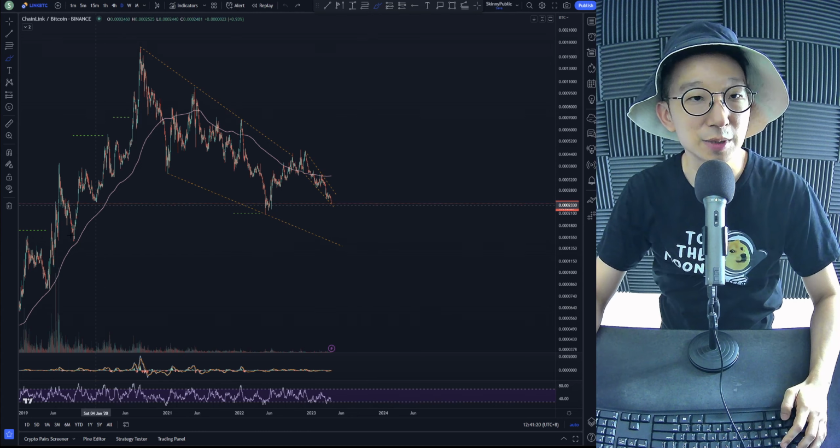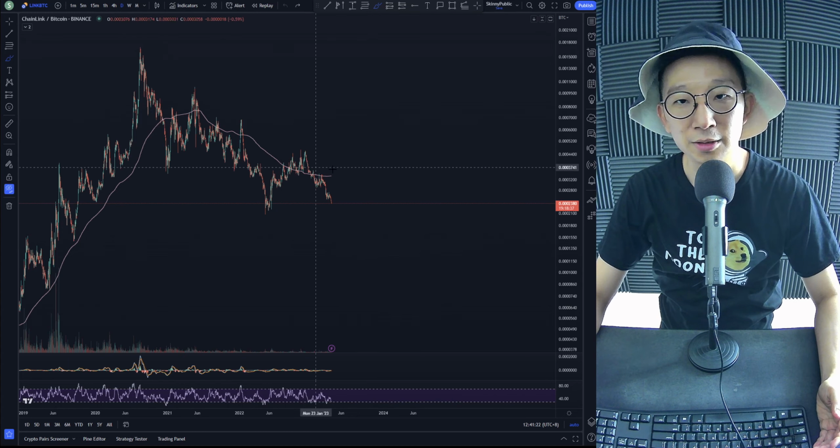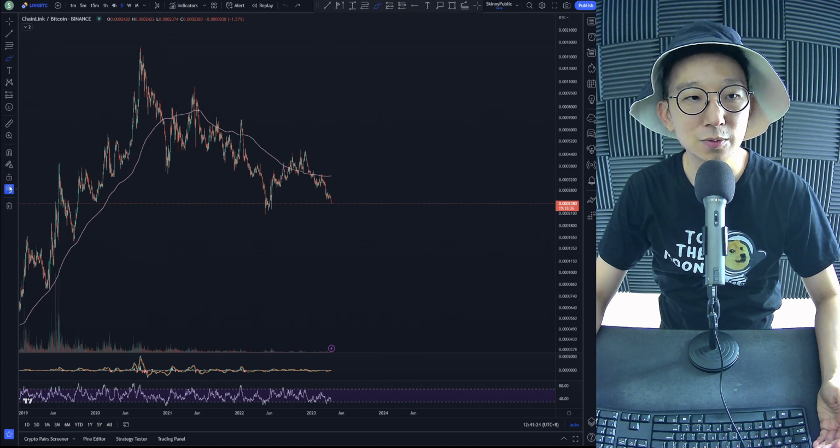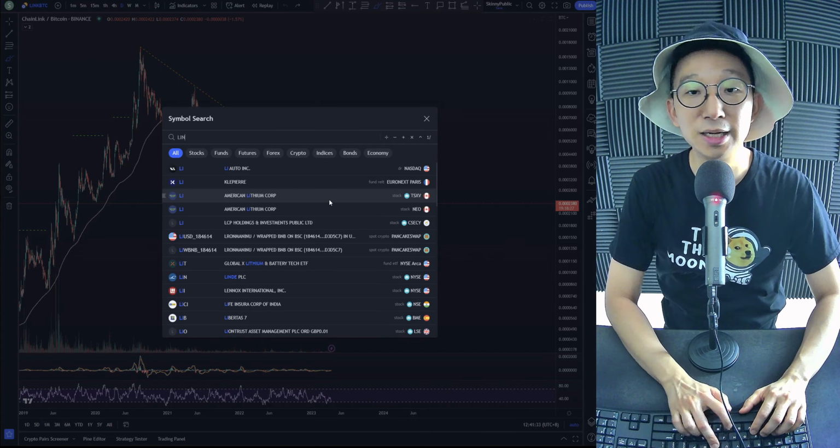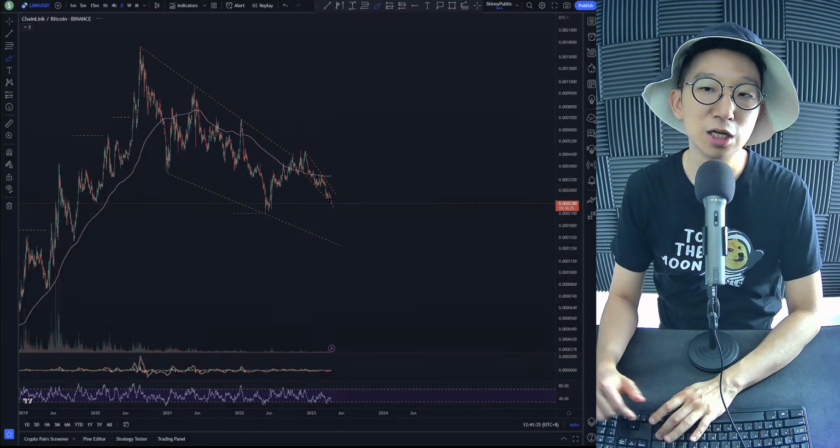Because we're still under the skinny pink line. We're still largely under the skinny pink line. The skinny pink line is the one that tells us whether we're in a bullish or bearish trend. Well, we're still in a bearish trend. So we have not invalidated the bearish trend yet. That's why we remain buyers bearish for Chainlink BTC.